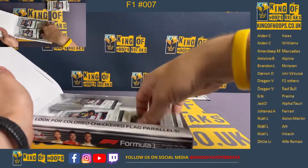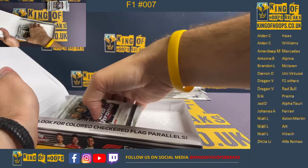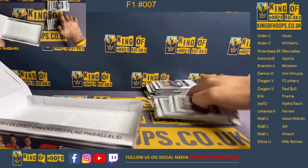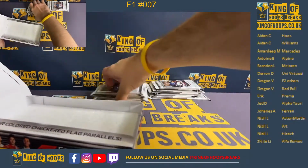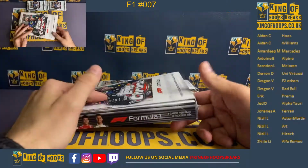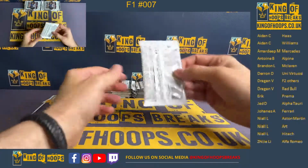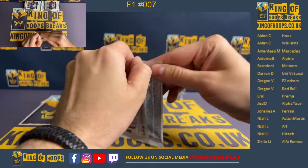One of the hottest products out there, one of the hottest hobby and sports out there, Formula 1. Obviously the new season just started not long ago. No Grand Prix this weekend, but next weekend the Australian Grand Prix is gonna be on. Alright, let's do this guys. Best of luck. First pack coming out.